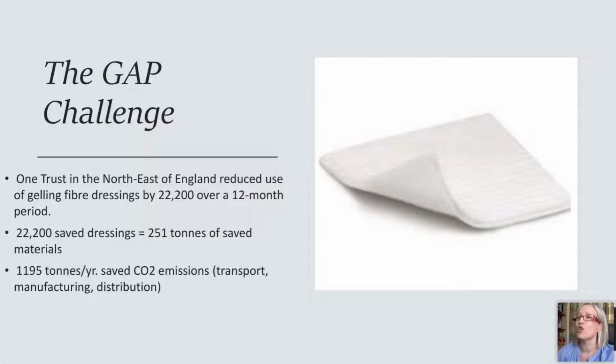They looked at the use of gelling fibre dressings. One trust in the North East of England reduced the use of their gelling fibre dressings by over 22,000 over a 12-month period. And that 22,000 dressings not used equated to 251 tonnes of saved materials.